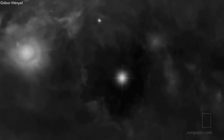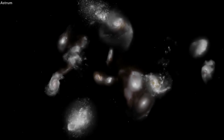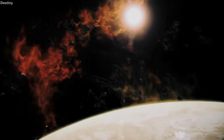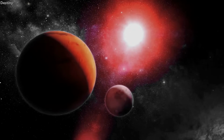Those first stars created bigger atoms and groups of atoms, leading to more stars being born. At the same time, galaxies were crashing and grouping together in one chaotic cosmic show. As new stars were being born and dying, other objects like asteroids, comets, planets, and black holes formed. All this took place within a period of about 14 billion years.